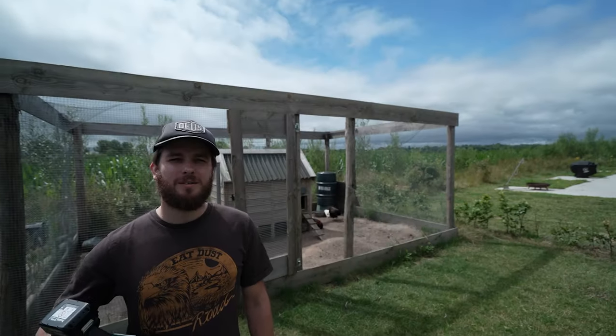Tri-tip better than picanha? I don't know. Tri-tip better than brisket? Yes. All right, I want to see what Jim thinks. Yo, Jimbo! Tri-tip better than picanha? Yes or no? Yes. Why? I like the structure more. It has more of a bite.